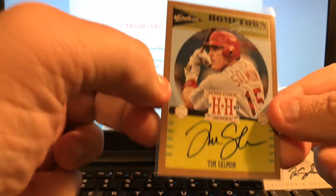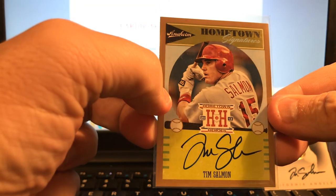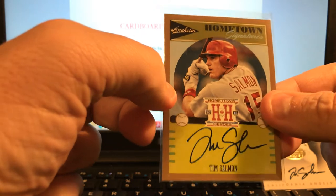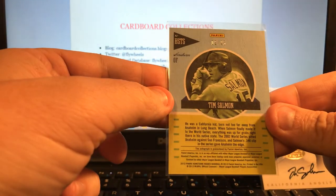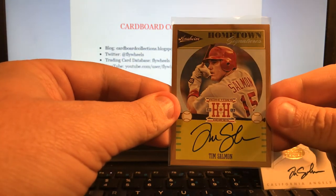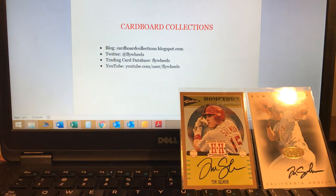Also grabbed another on-card Salmon auto from the Panini Hometown Heroes set from 2013. This is the gold parallel you see from the border. And it is numbered 2 of 25. This one I may end up putting in a one-touch. I think it meets my parameters for a one-touch.